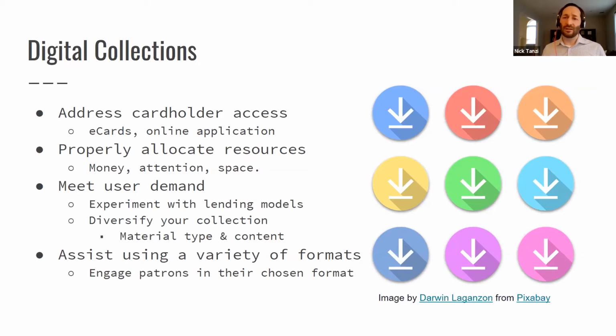When all of a sudden it goes from 3% of your circulation to now it's 30, 40, 50% of your circulation, you would never put one person in charge of your entire print collection at the library. It's like you have 100 employees, but only one of them buys all the books. But that's the position we found ourselves in over time, in some cases, when it comes to your digital collection.